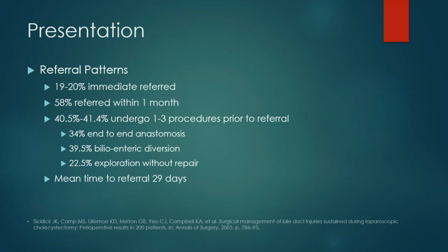These procedures range from bilioenteric anastomosis, an end-to-end anastomosis, or an exploration and an attempted repair. The mean time of referral is 29 days. And this is a place where we can make drastic improvements.